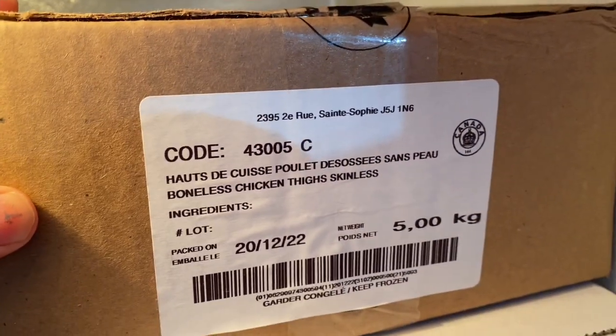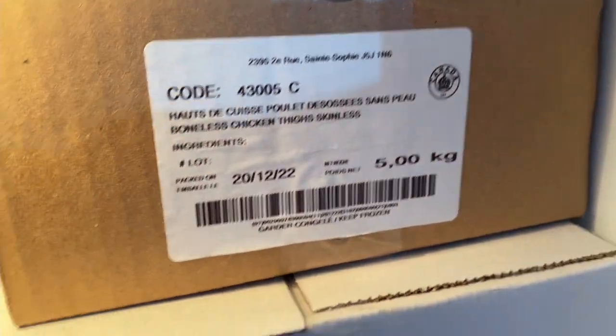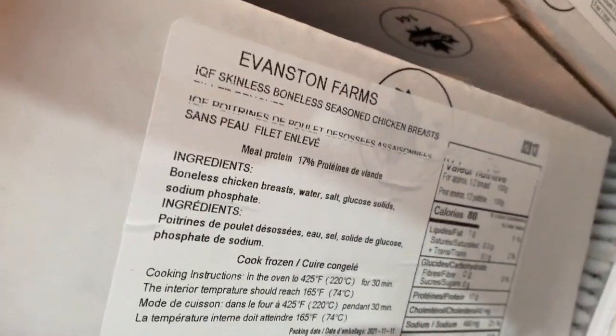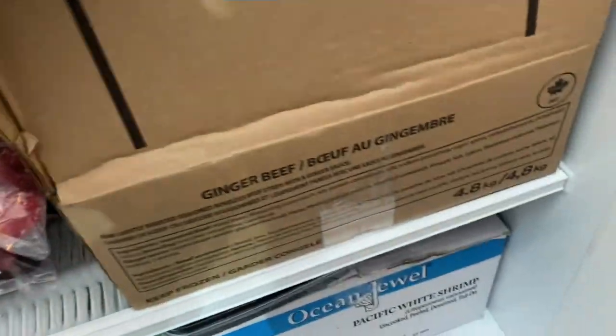An 11 pound box of boneless skinless chicken thighs. It was $41.95. This is the second case of bacon that I got. We already talked about that. I got 17.6 pounds of boneless skinless chicken breast. It's seasoned and I paid $110 for the two cases of that.